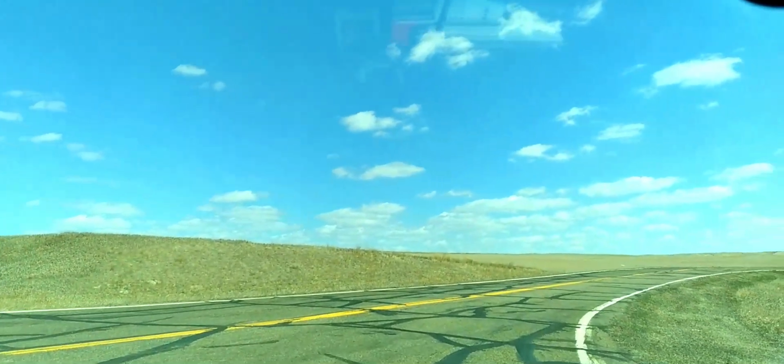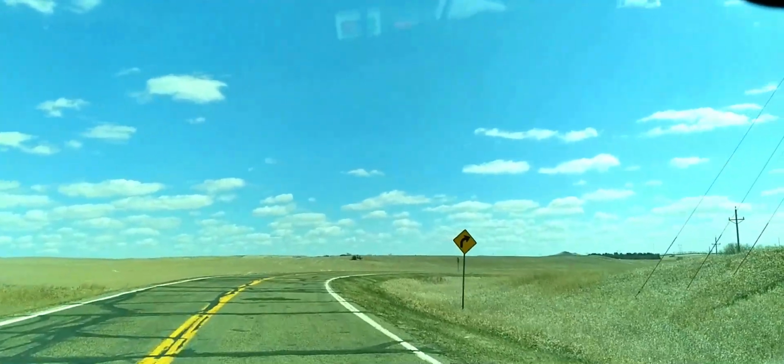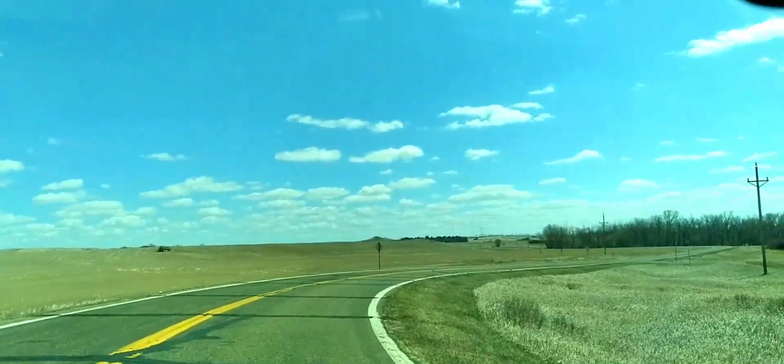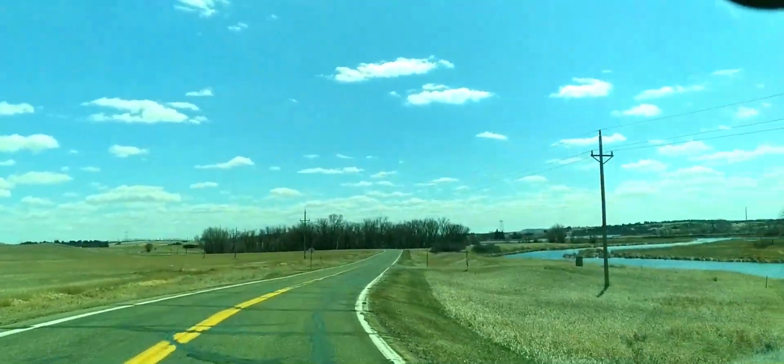Okay, as I was coming in, I noticed there's all kinds of camping out off the county road there. This is actually taking me into a county park, I believe. But there's a lake right there.